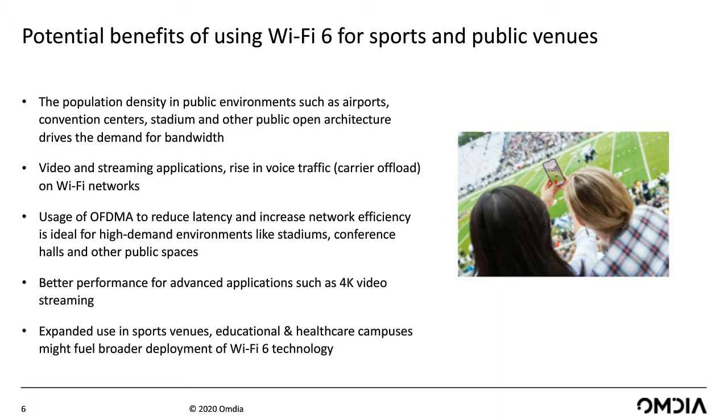And you can see why Wi-Fi 6 can support the network traffic in public environments. To date, Wi-Fi 6 has been implemented in many sports arenas, airports, and other public venues across the globe. Though in the current situation, we might not be seeing much Wi-Fi traffic in public environments. Probably this situation would change in the coming 3 to 6 months, hopefully.